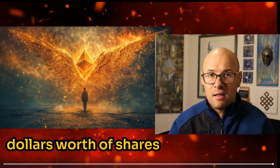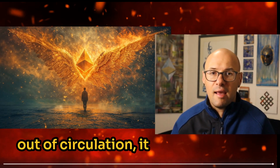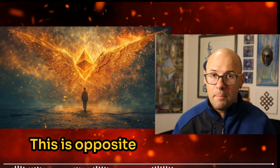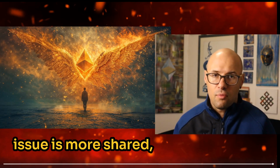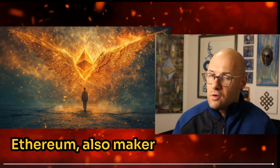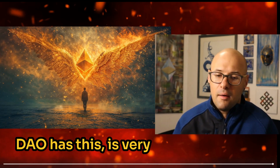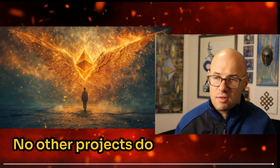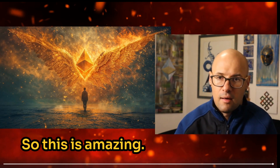If they take $1 billion worth of shares out of circulation, it further concentrates how many shares there are outstanding and that are entitled to future revenue. This is the opposite of dilution. When companies issue more shares, then each share holds less value of the company. So the burn mechanism of Ethereum, also MakerDAO has this, is a very positive aspect of this project that returns value to token holders. No other projects do this, that they have a way to return revenue to shareholders and do a burn back. So this is amazing.